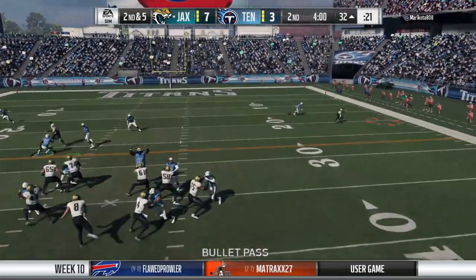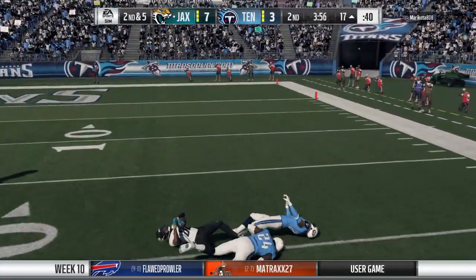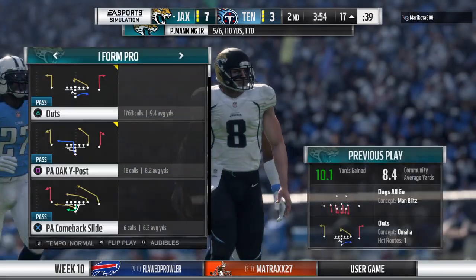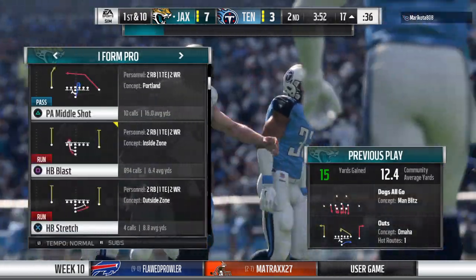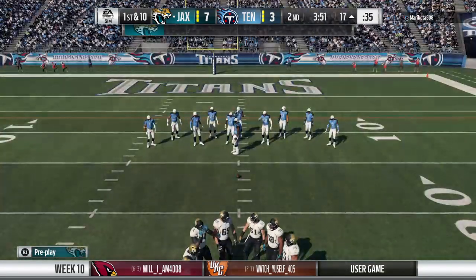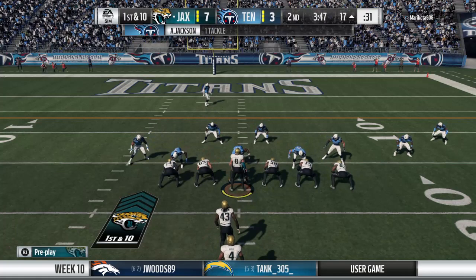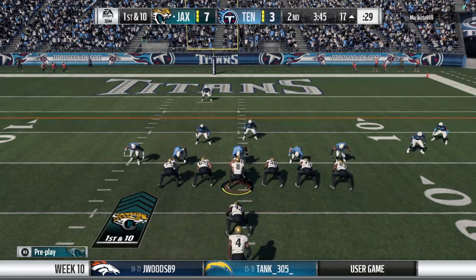They'll look to throw here. And he's got his man on the out route. And inside the 20 before he's brought down. First down, Jacksonville. The passing game looking sharp on this drive for the Jags. Clock running, under 4 to play now as they come up on 1st and 10. All right, here we go.